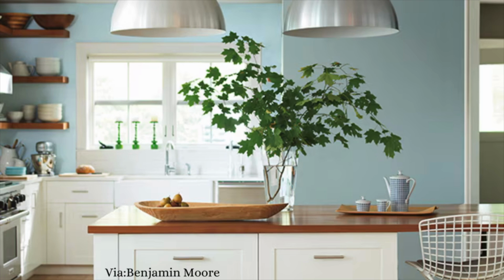You can go darker, especially if you have a lot of natural light, and I do have some darker blues and greens that I included in this list because I think they're stunning in kitchens. So if that's something you're interested in, make sure you check those out. However, those are the two things you want to keep in mind when you're selecting a color for your kitchen walls. We're going to kick this list off with Greiges.